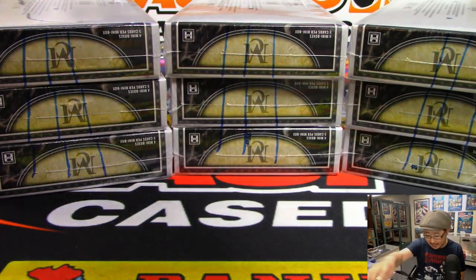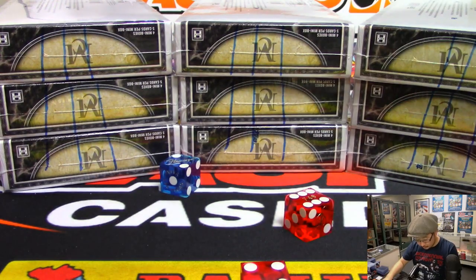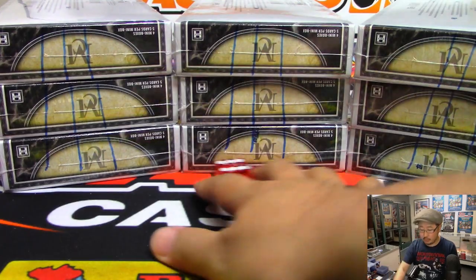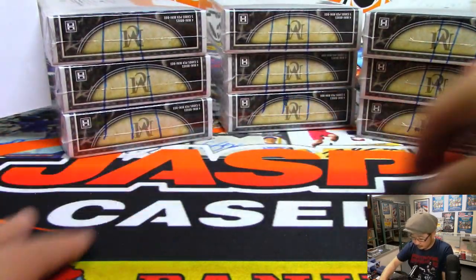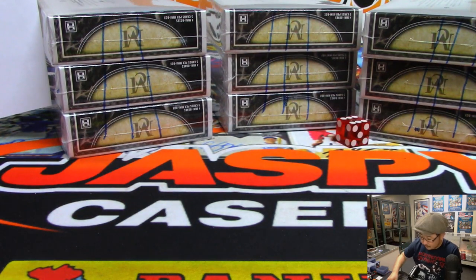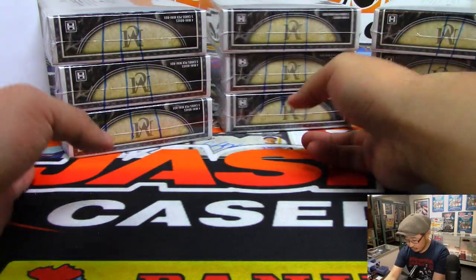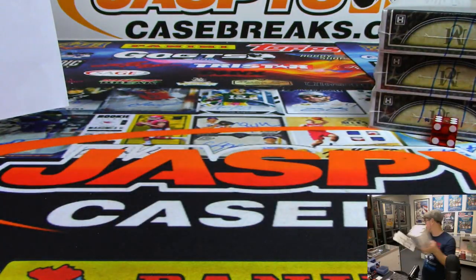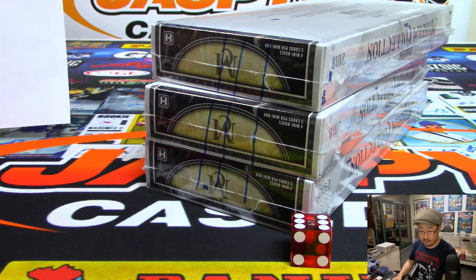And now we'll roll the die and see which of these three boxes we're going to do. So we'll go 1, 2, 3, 4, 5, 6. And it's 6. So we'll do that far right stack right here, and we'll save these for next time. All right. We've got that going on.